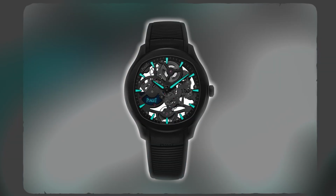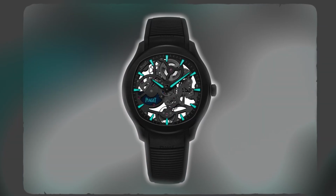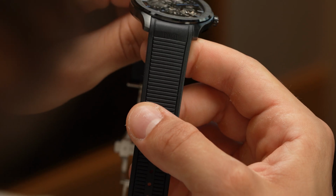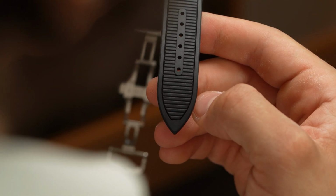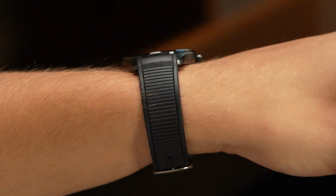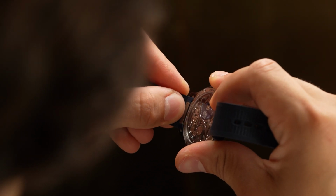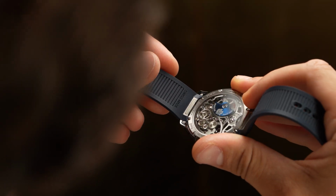The indices and hands are also filled with dark blue Super-LumiNova, reinforcing its dark hours theme. Each Piaget Polo Skeleton Ceramic ships with 2 rubber straps, a black one and a blue one, keeping to the theme, which are easily interchangeable thanks to the Polo's single-touch quick change system.